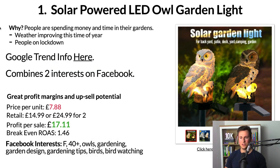So with that being said, let's jump straight into product number 1, which is this solar powered LED owl garden light. Now bear with me on this one. It may not look like a lot looking at the product itself. However, all the product decisions I've made in this video, I want to back up with real data that I'm going to show you. So why is this such a good product?